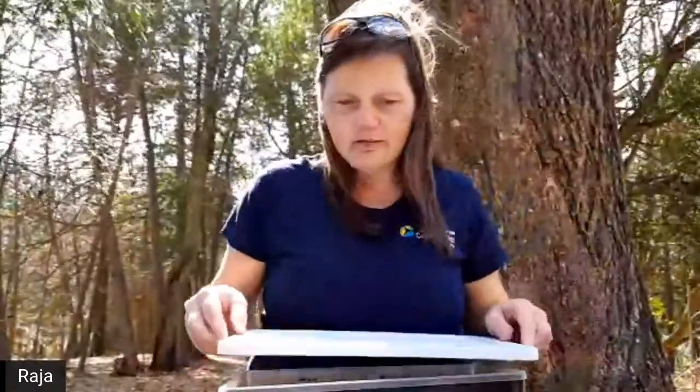And you keep your roommates in a box? Well, kind of. So these are my composting worms.